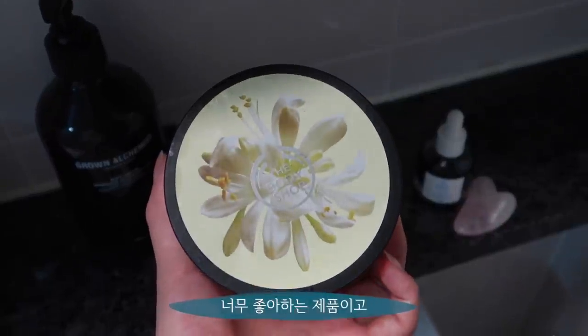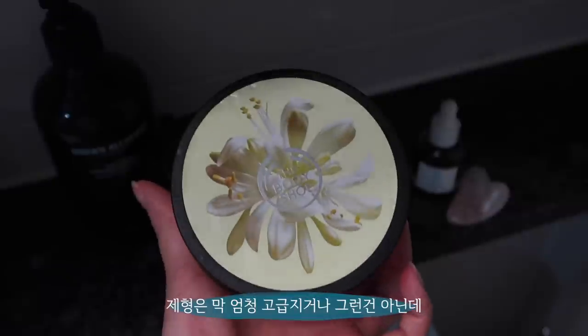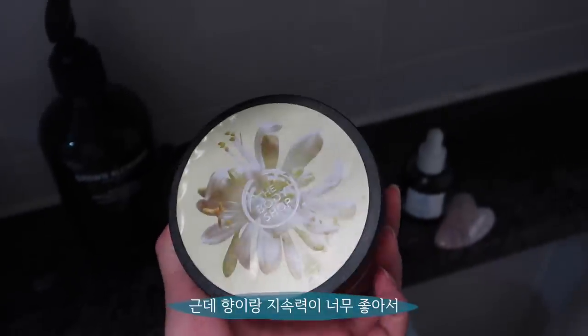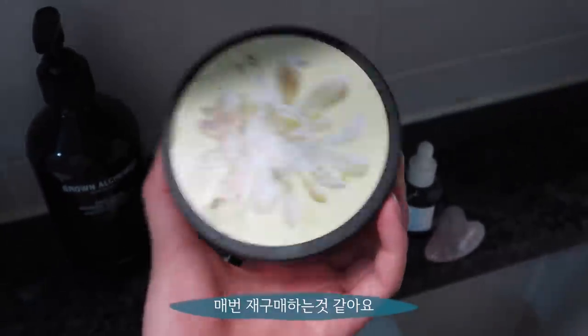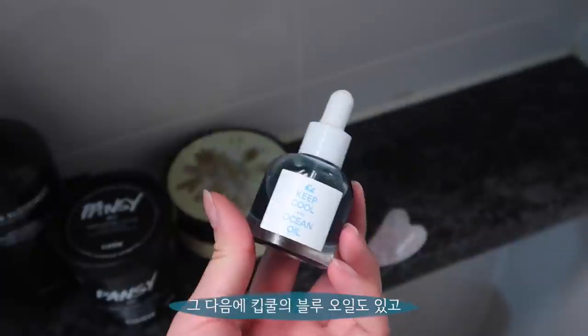I absolutely love this body lotion, especially the smell. The formula isn't, I guess, really elegant. It's a pretty standard body lotion, but it's the scent and the longevity of the scent that keeps making me come back to it every single damn time. So I love this.